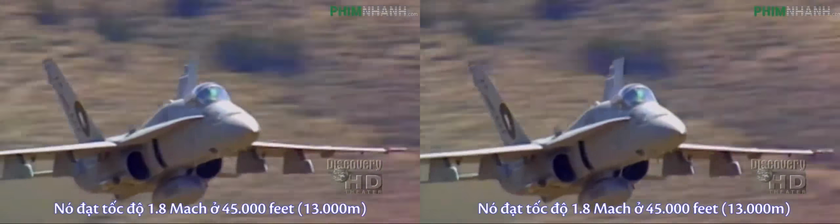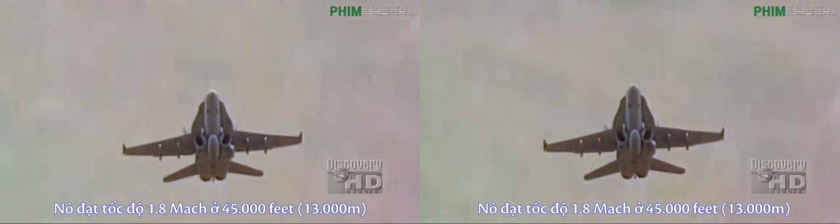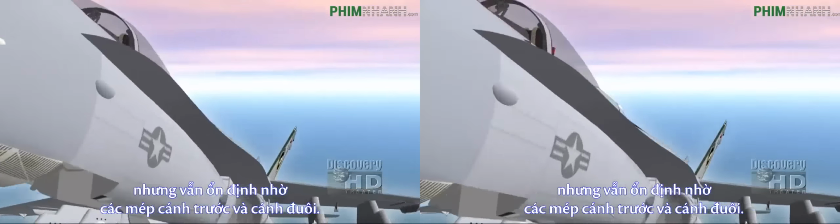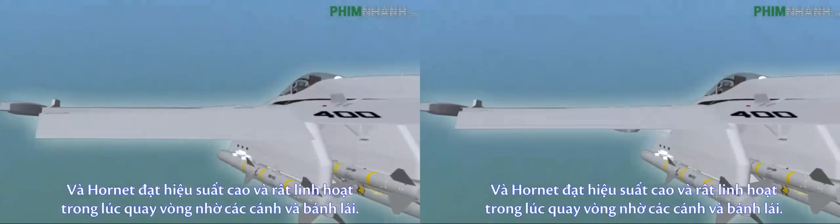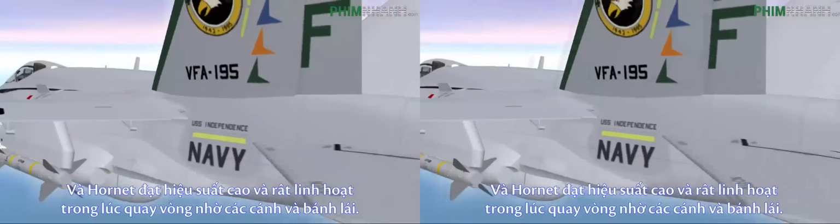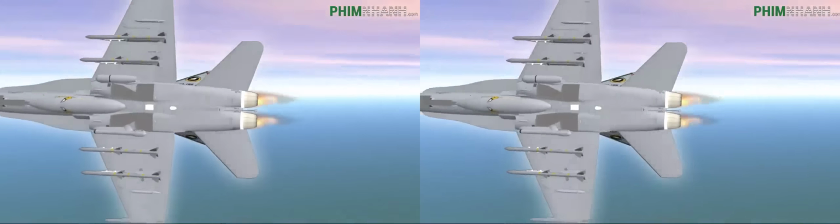Racing at top speeds of Mach 1.8, the Hornet can also climb at a rate of over 45,000 feet per minute. Leading edge wing extensions and outward canted tail fins stabilize airflow, while the wide range of motion in the ailerons, flaps, and tail planes give the Hornet unparalleled pitch and roll control.